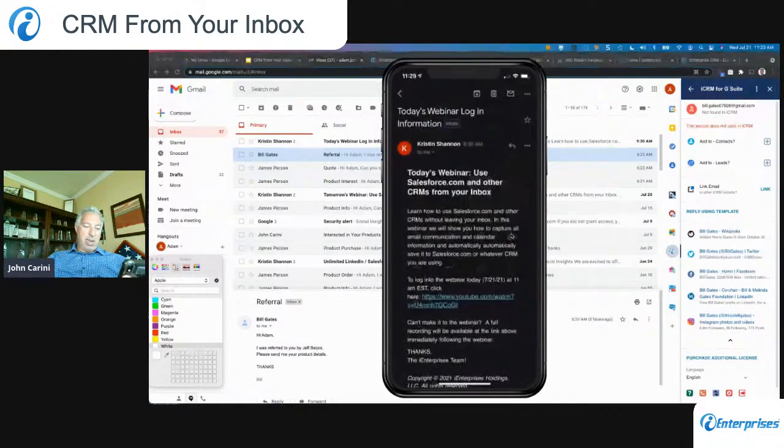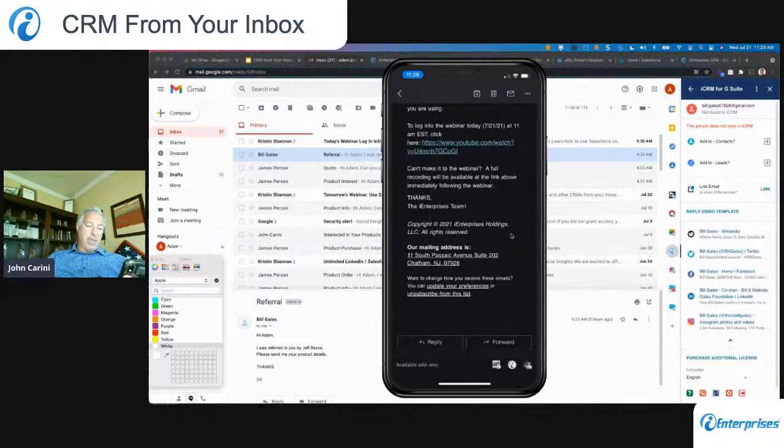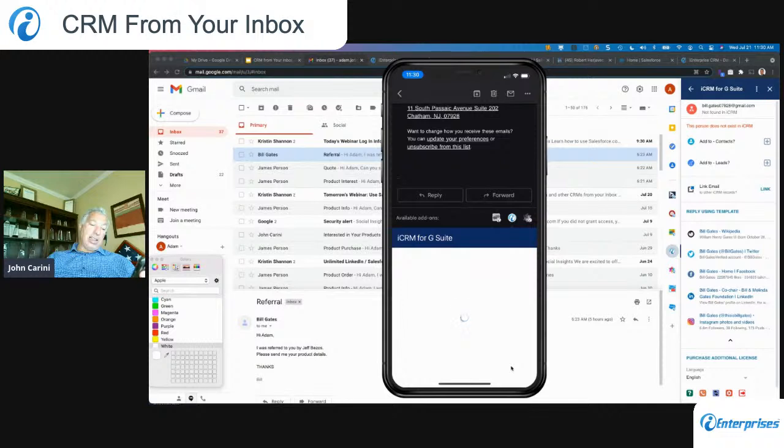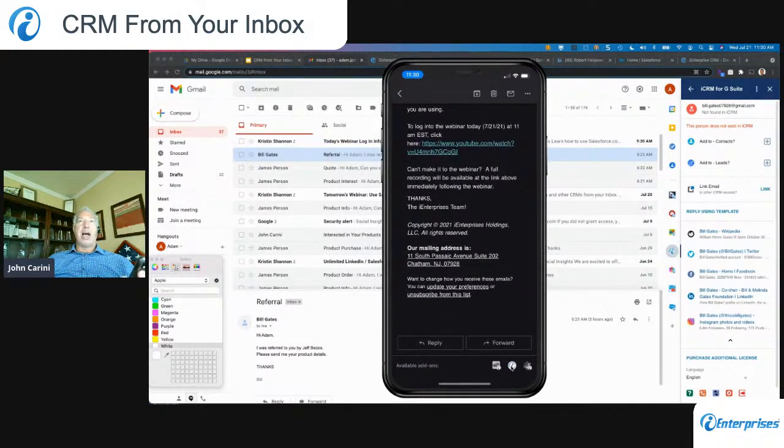All right, so here's my iPhone, and you can see here's a message I received, and very similar to Gmail and Outlook. This is the Gmail mobile app. Instead of on the right-hand side, the little icons for the add-ons are at the bottom. And if I click on one of those, it opens up ICRM on the bottom, if you will, in this case.